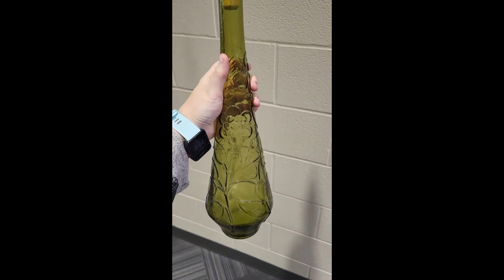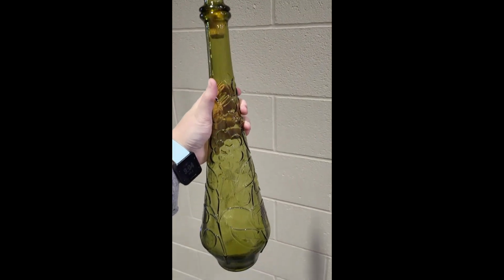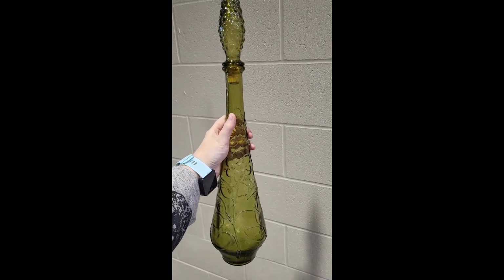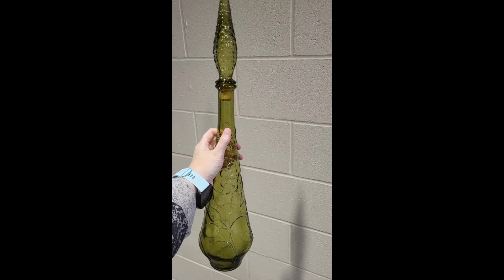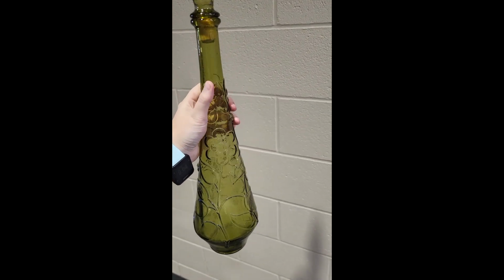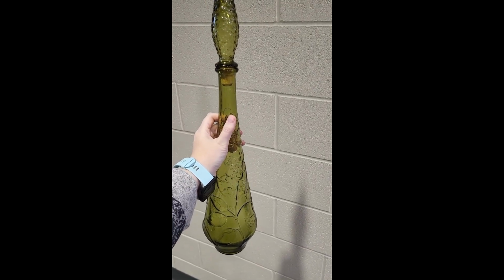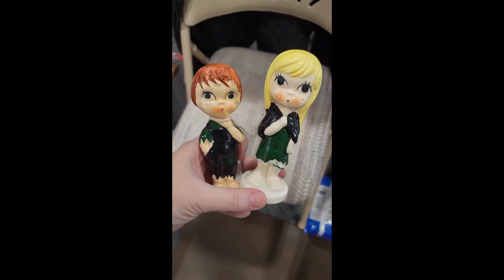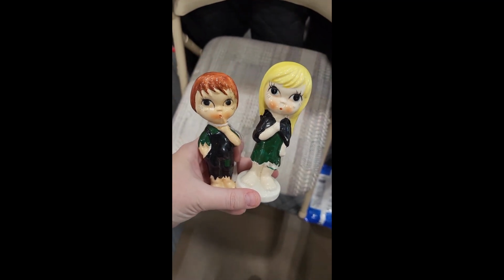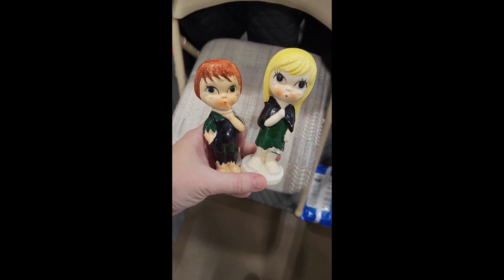So I had to show you my first purchase, a gorgeous Empoli bottle with the original stopper on it. It was only $15. I couldn't say no. So, yep, first purchase. I haven't even made it halfway down the first aisle. So, I think that's a good sign, you guys. I also picked up these Sad Eyes salt and pepper shakers. I'm going to have to do a little bit more research on these, but I know there's something. So, I had to pick those up too.